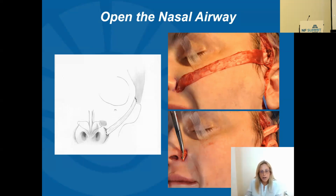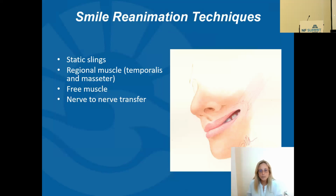We just tunnel it through that area and we sew that piece of fascia to the side of the nose. We just pull, and it really opens up that airway nicely, and a number of clinicians here have established the benefit of that to the nasal airway.